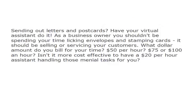Sending out letters and postcards. Have your virtual assistant do it. As a business owner, you shouldn't be spending your time licking envelopes and stamping cards, it should be selling or servicing your customers. What dollar amount do you bill for your time? $50 per hour? $75 or $100 an hour? Isn't it more cost-effective to have a $20 per hour assistant handling those menial tasks for you?